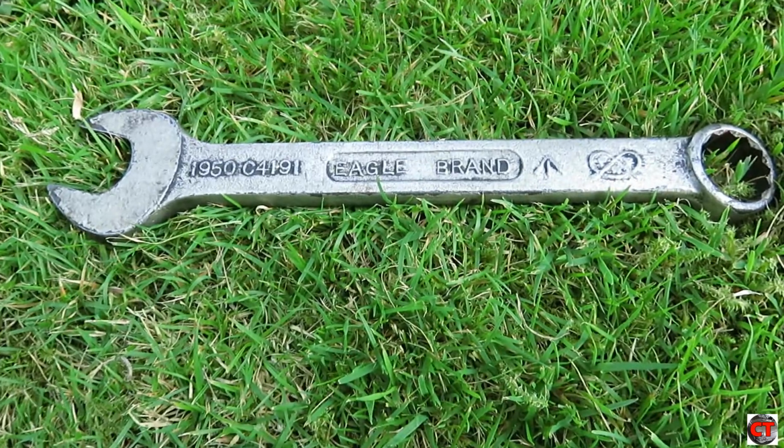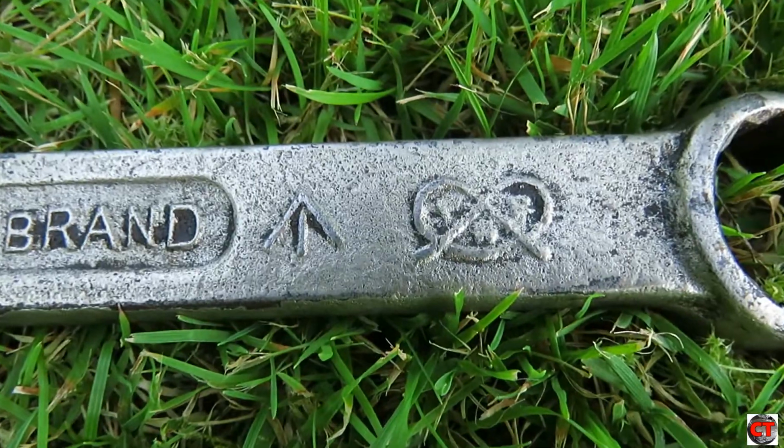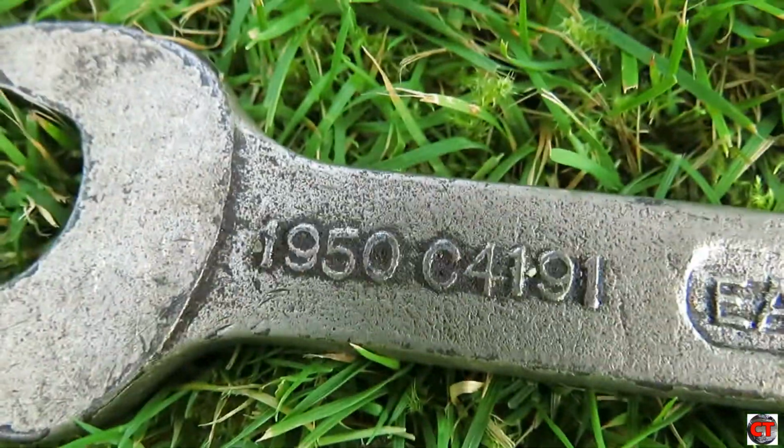Here's another one of an Eagle brand manufacturer. Another one of these odd logos. And again, you've got the arrow, Eagle brand, then 1950 as it says.